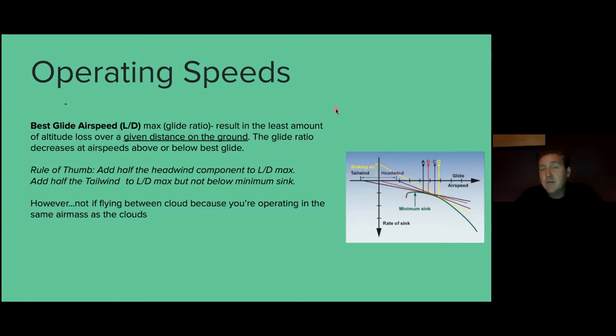This could be an interesting conversation with an examiner, and you want to make sure that you understand that this, again, results in the least amount of altitude loss over a given distance in reference to the ground. So if you're trying to fly between two points on the ground, you'd want to consider L/D max and the additives for a headwind or a tailwind.